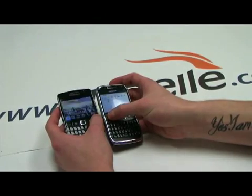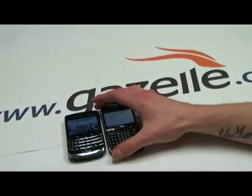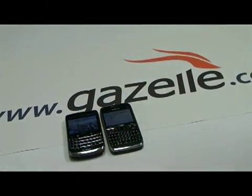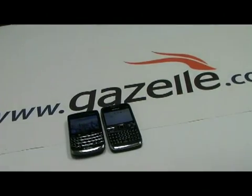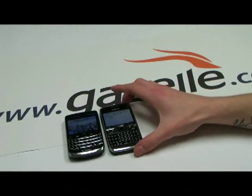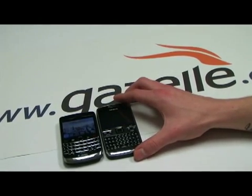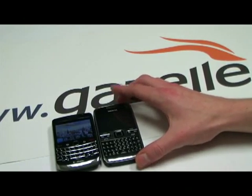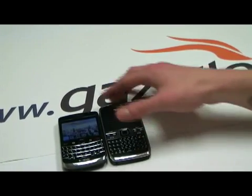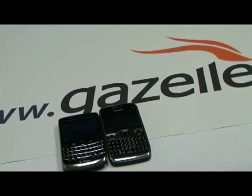We have 3G on either device. The 9700, you can get a T-Mobile branded one, which has the AWS 3G bands, or the AT&T branded, which contains the normal American bands, whereas the E72, there's one flavor, and that is the HSDPA 850 1900 3G bands. Both also contain Bluetooth with stereo Bluetooth. The E71 has Bluetooth 2.0. The 9700, excuse me, has Bluetooth 2.1.